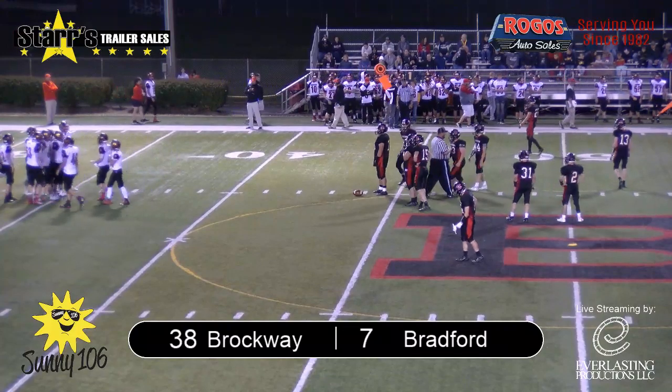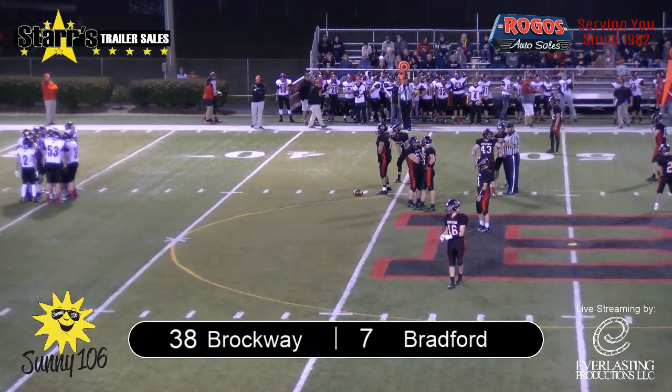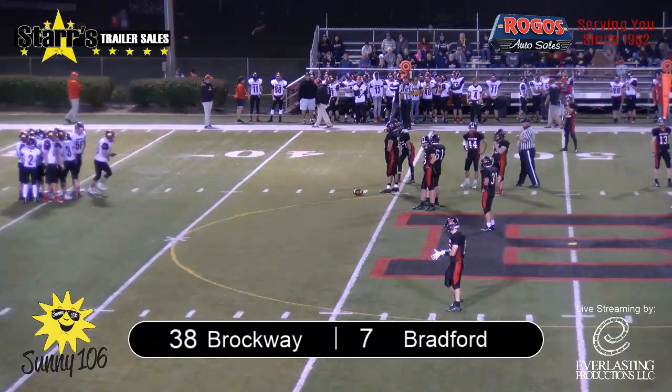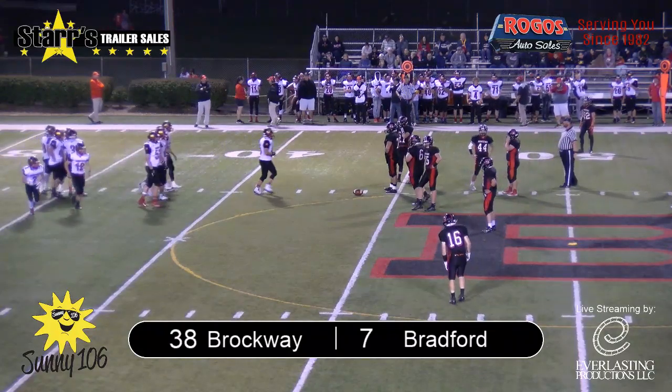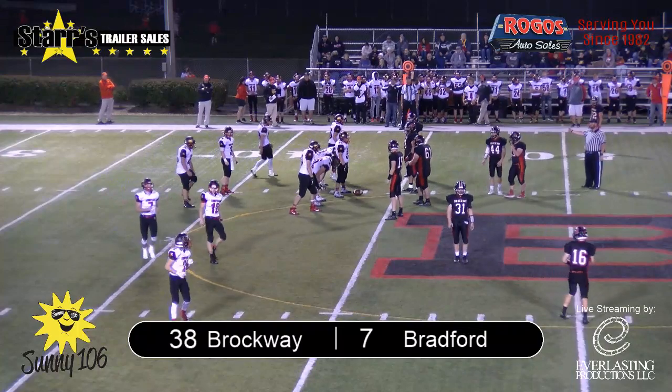Yeah, and I think this is a different type of running back that Brockway's used to. Brockway's used to kind of have a running back that's big, but speed's really their killer. I think Gonzalez is more of just that power back that he'll just come and hit you hard and just keep moving forward. It's called a punch in the mouth, right? Yeah. Kind of punch in the mouth kind of runner.